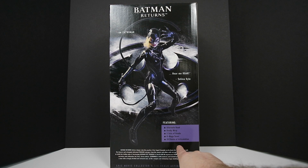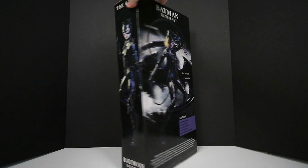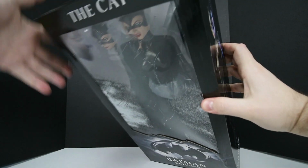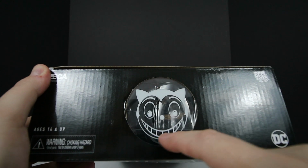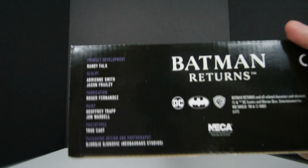Sorry about that, my camera went out of focus for 1 second. So it lets you know that there's 28 points of articulation, and it tells you all of the accessories. This is the other side of the box, very iconic Michelle Pfeiffer Catwoman pose, and this is pretty cool. This is the top of the box, and it's actually a cutout clear plastic with the '92 Batman Returns Catwoman logo. And then we have the bottom of the box right here, and oh, okay, cool.